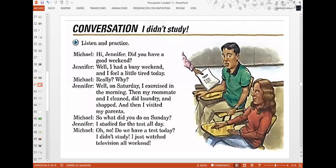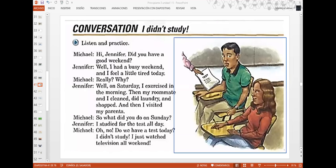Okay, let's take a look at this conversation. But first, tell me, what do you see in the picture? Where are these guys? What are they doing? They are in class. About the exam. Okay, an exam, a test. Two classmates. How do they look? Do they look happy or? They look bored. Worried. Okay.